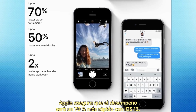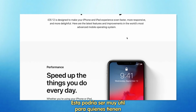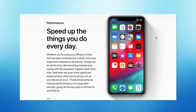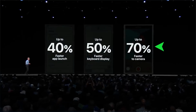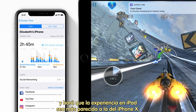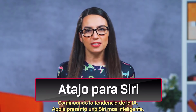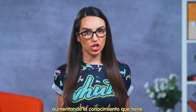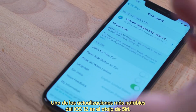Apple says the performance will be 70% faster with iOS 12. Now that's a big claim. This could be especially useful for those with older devices looking for a performance boost. The camera app will launch faster, so you're less likely to miss that picture-perfect moment. The update also has features like screen time tracking and will streamline the user experience on iPads to be more like the iPhone X. Following the AI trend, Apple introduced a smarter Siri in this update, broadening the amount of knowledge she has. Yet, one of the more noticeable updates of iOS 12 is the Siri shortcut.